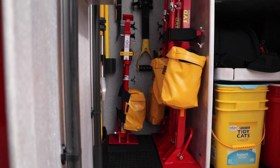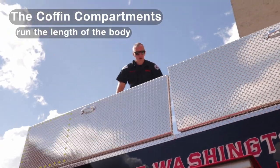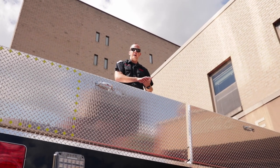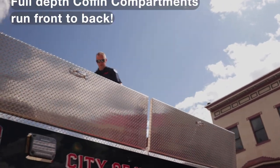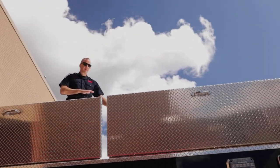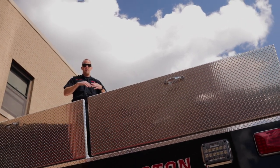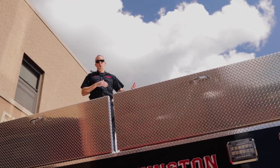EMS compartment and then ancillary hand tools. On the top, we have our rope rescue equipment, and underneath of that, we have our Stokes basket. In the hose bed, there's a 1,000 foot of 4-inch, and it's a closed lid on the hose bed that offers us an elevated platform to walk on or work from.